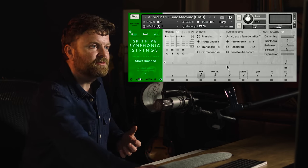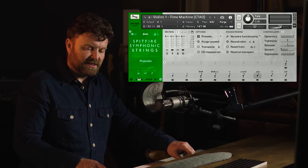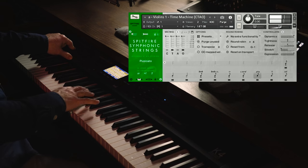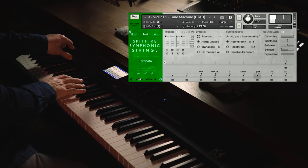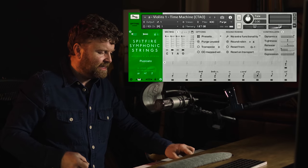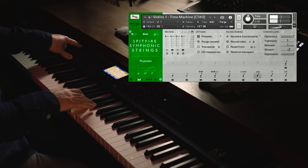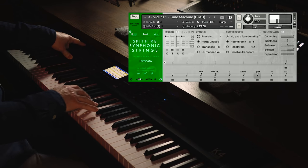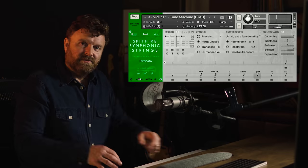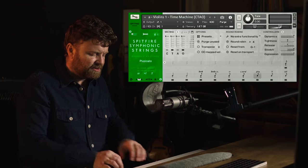You can also use it to create some great special effects. If we go to the pizzicato and slow it right down, you get that great kind of crunchy separated sound. And then if we start to go upwards, then you get a very, very tight sound. That's almost like a kind of artificial synth sound.